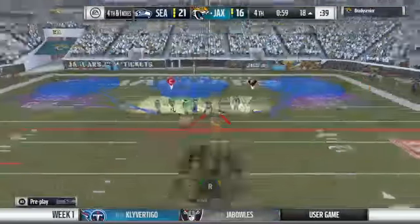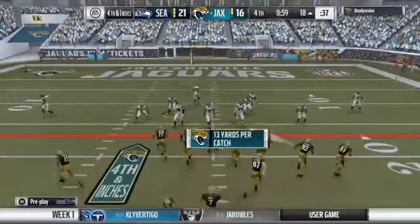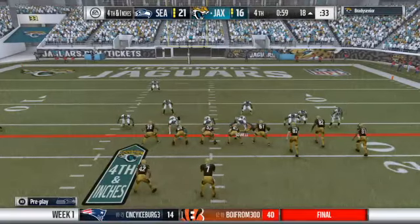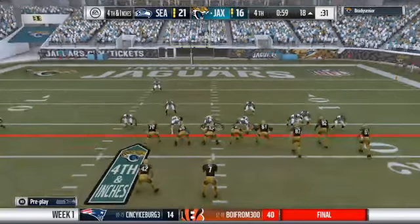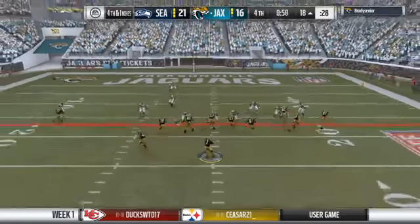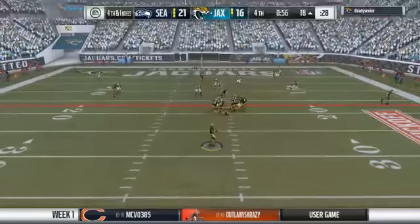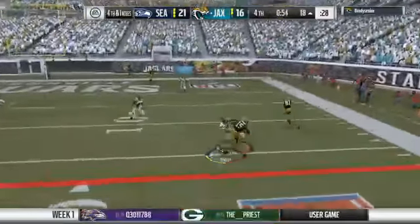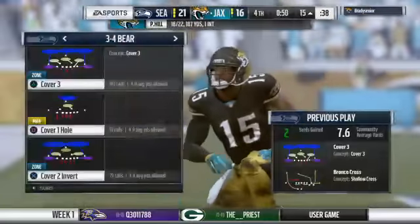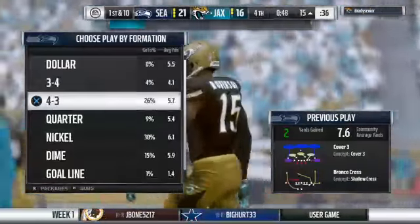And down by 5, they've got to go for it here on 4th down. Come on, let's go! Brand 38! They'll look to throw. And Robinson with a big catch. And he picks up the first down yardage as he takes this one down to the 15.